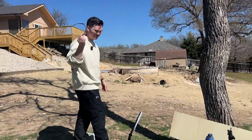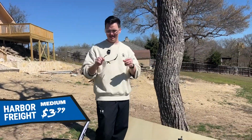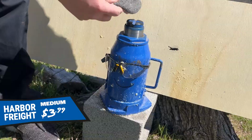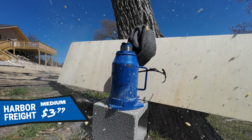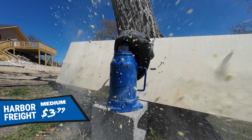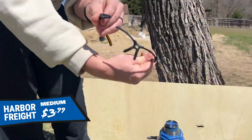I've got the $3.99 Harbor Freights. Honestly, I have less faith in these than I did the $2 Harbor Freights, just because this is multiple pieces that are already kind of snapping in and out of place. I think these are probably going to explode. Let's find out. 3, 2, 1. There we go. We couldn't even find all the pieces of the $3.99 Harbor Freights.